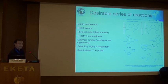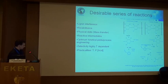We have a lot of parallel reactions that can happen, particularly the formation of undesirable carbonaceous material, which are generally all lumped into this heading of humins. And we have to try and optimize the production of these materials by obviously selecting appropriate reactor configuration, temperature and processing conditions.